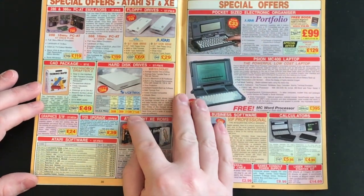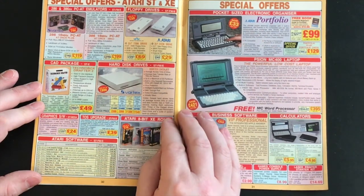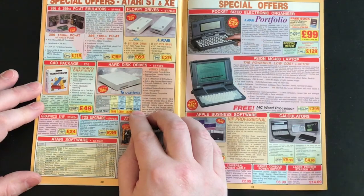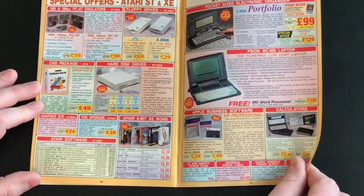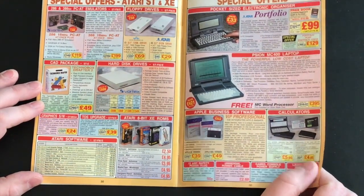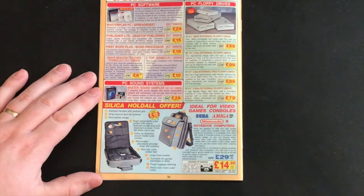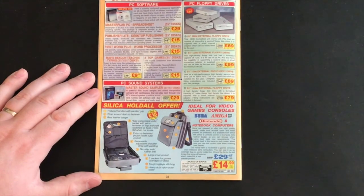What is this? 25 milliseconds. Is that just that? That is a 44 megabyte. Removable, oh, it's a removable hard drive. 44 megabytes, £1,549, just because it was a portable drive. Atari Portfolio. PC drives and Silica hold-alls and all that kind of good stuff.